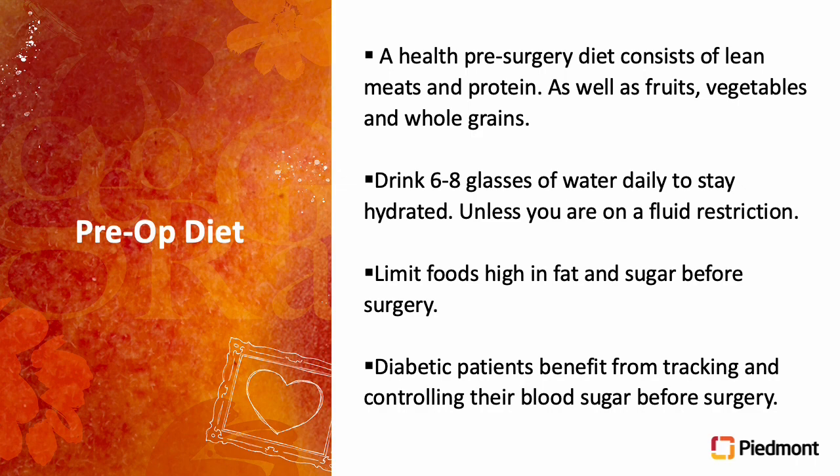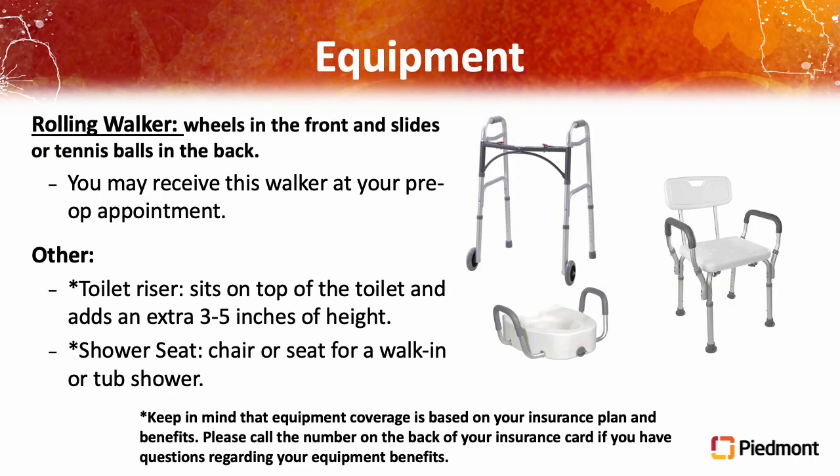The main equipment you will need after hip replacement is a rolling walker. This is a walker with wheels in the front and slides or tennis balls in the back. This walker allows you to stand upright, provide support, and easy mobility.